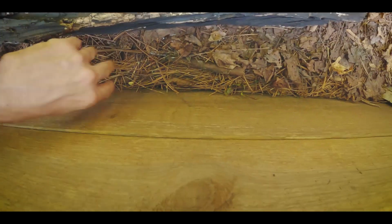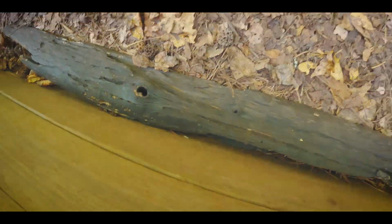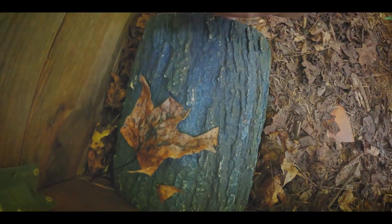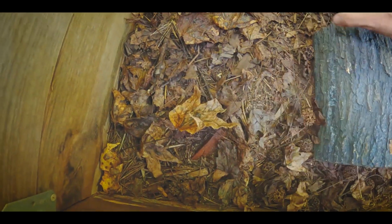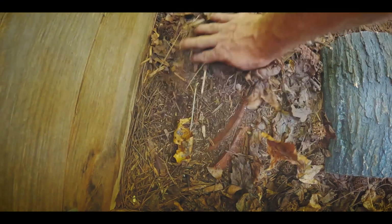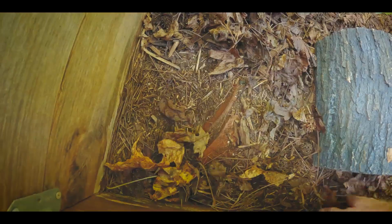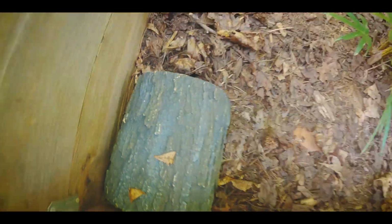And sometimes you find some, sometimes you don't. I'm pretty much waiting on the next rain for this one to start producing more hatchlings again. But I also have this piece of cover right here, and then you move this, you got some leaves, all that stuff. You can dig around, see if you find any more. Haven't found any. Put that back.